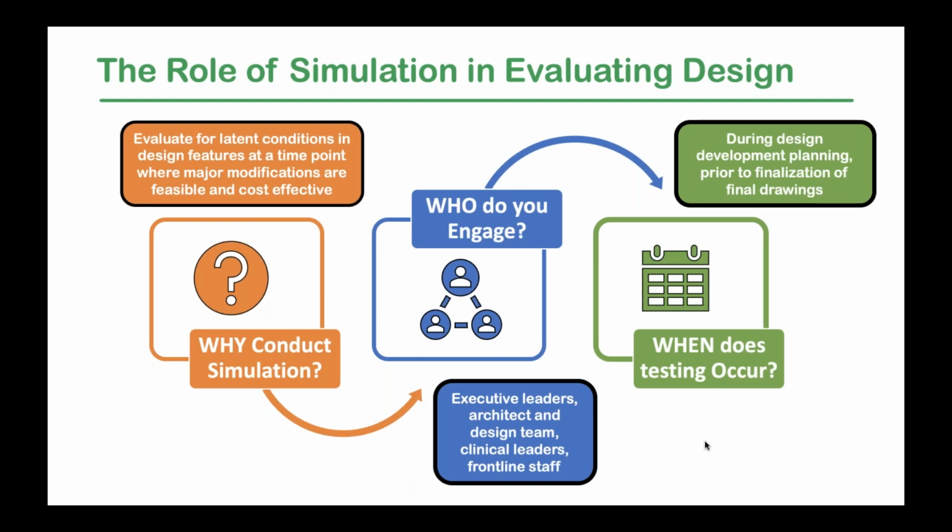Is going to be different anywhere you go. So this process is modifiable and can be adaptable to the needs of the institution. It can be applied to small projects, small renovations, small construction, and then large scale projects such as the one that we embarked on.